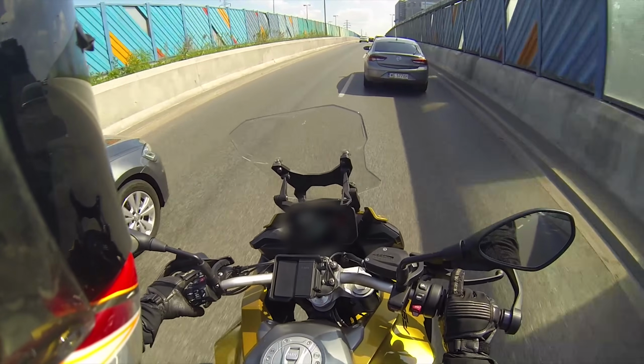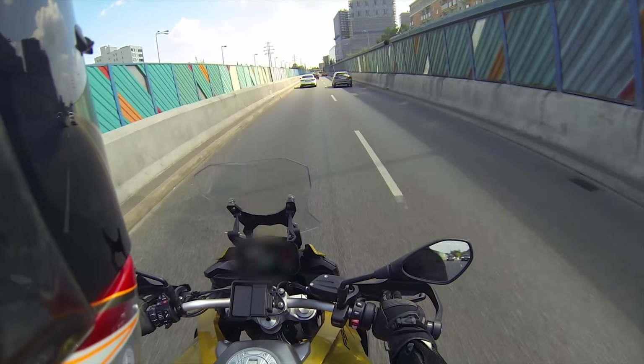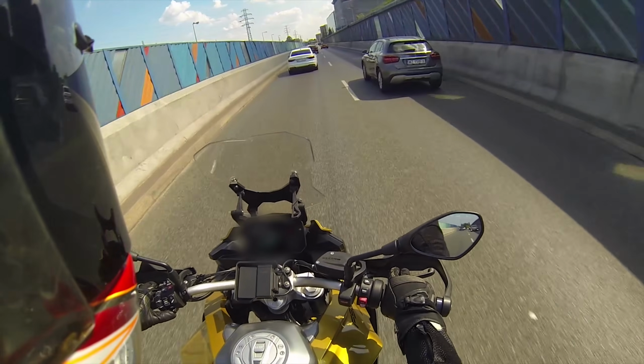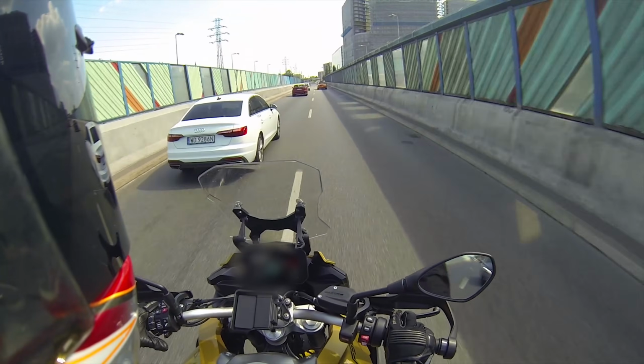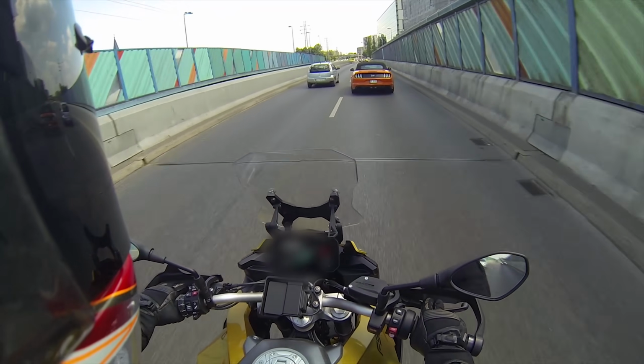So how would I perceive its performance? I believe this may interest many of you who already know what the F900XR is and who it is for. So I would put it this way.